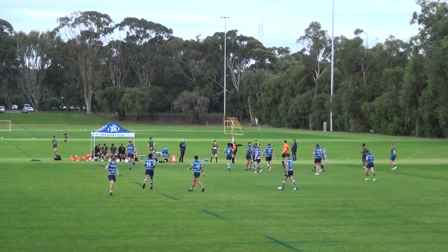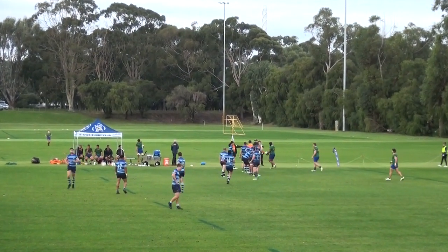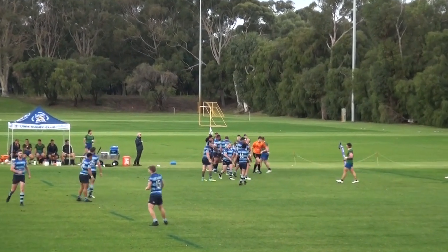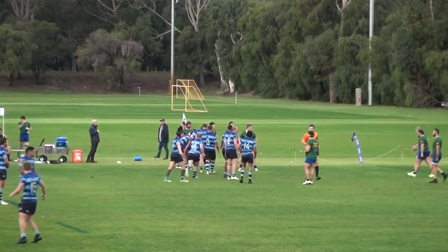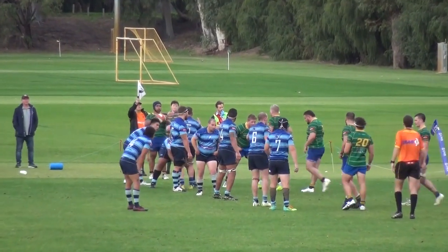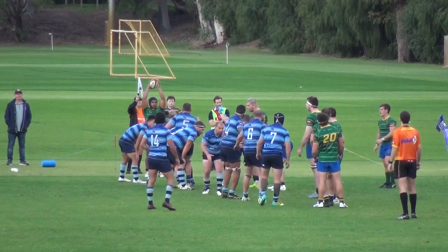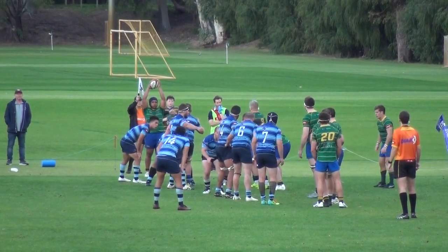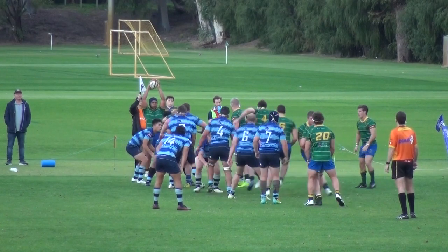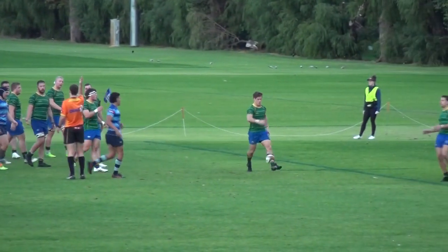Certainly you'd have to tip UWA as favourites after beating Cottesloe today. Moved to 8-1 their record for the year. They'll sit lone on top of the ladder. And the back-to-back-to-back premiers, well, they're going to have to sort a bit out if they're going to beat this sort of team. They've looked rattled against Pally at home. Now they've travelled here to UWA. They look rattled here as well. Not straight. Outside shoulder.